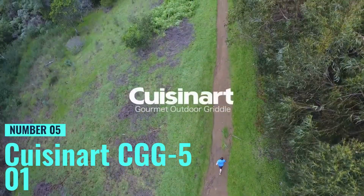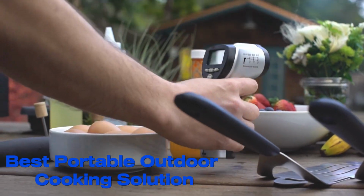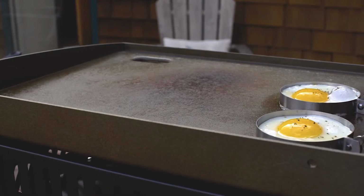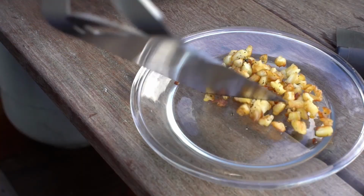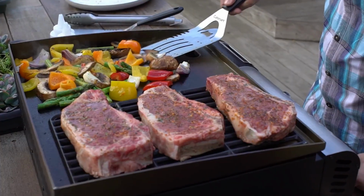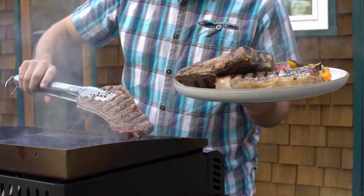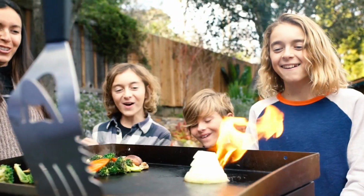Number 5. Cuisinart CGG501. It's my top choice for the best portable outdoor cooking solution. Made of stainless steel, this bad boy is durable and ready for action. With 2 stainless steel burners churning out 20,000 BTUs, you'll have plenty of power to cook up a storm. The 285 square inch cooking surface is perfect for whipping up all your favorite meals. Plus, it's super easy to set up and break down, no tools required.